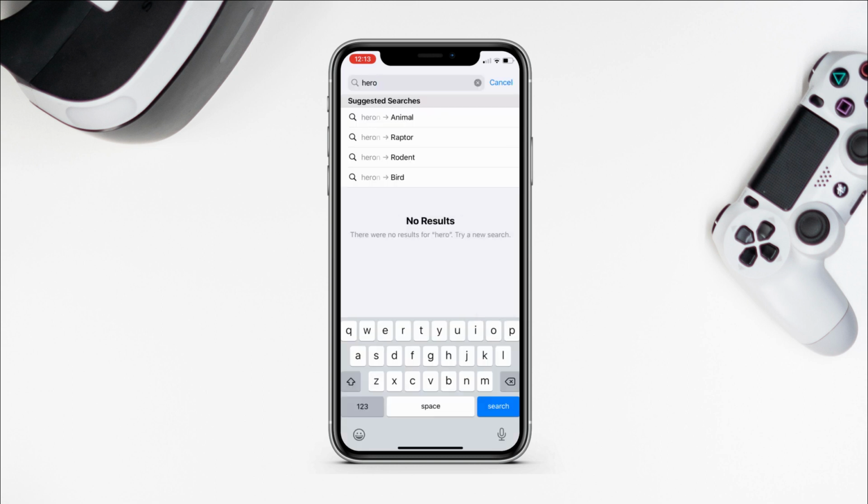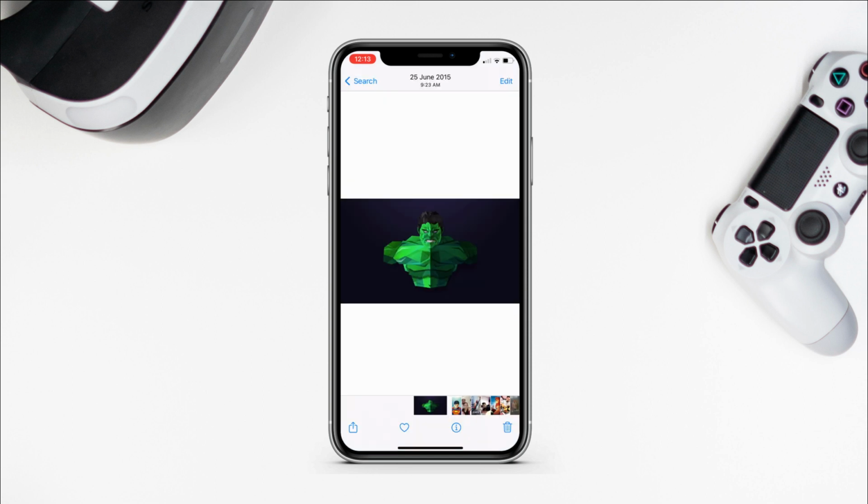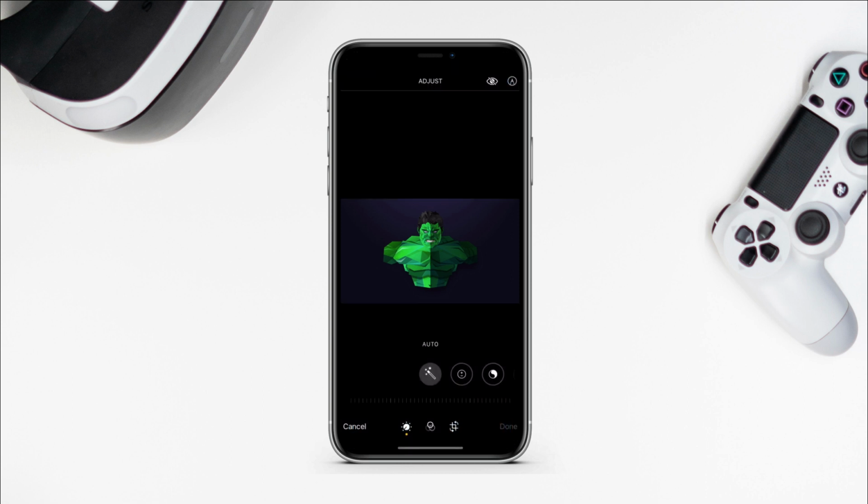Another update is that in the Photos app, if you search something like pet or hero, you will get suggested searches like animal, raptor, bird, etc. And you can choose any category from these suggestions. Also in the Photos app, if you go to edit photos, the filter icon has been updated in iOS 15.1.